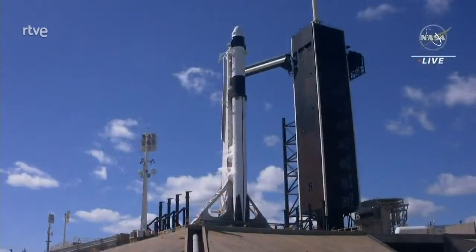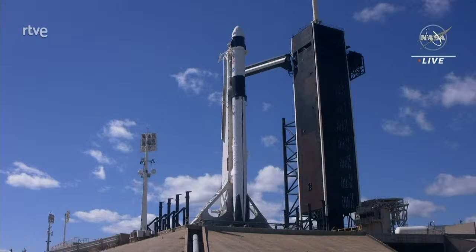Now, from the countdown rather. We are just seconds away from the 5th astronaut rotation mission to the International Space Station under NASA's Commercial Crew Program. Commander Nicole Mann, pilot Josh Cassada, and mission specialist Koichi Wakata and Anna Kikina are strapped into their seats inside the Dragon Endurance at the very top of this rocket here.